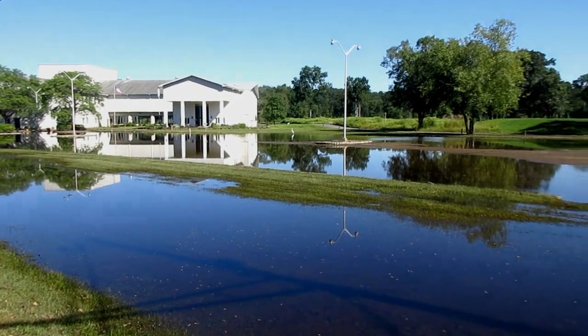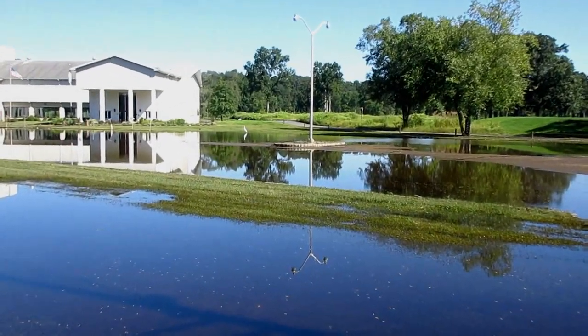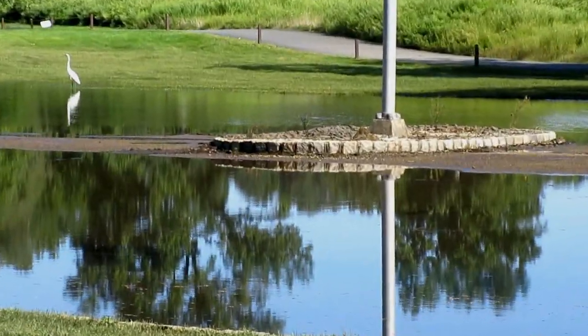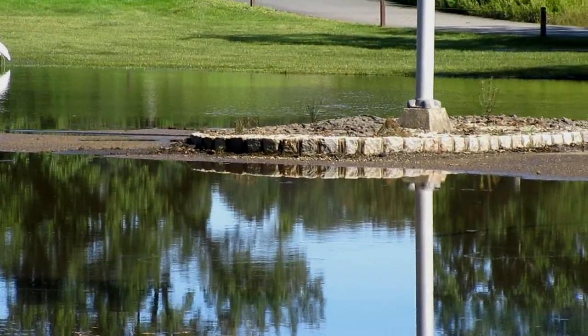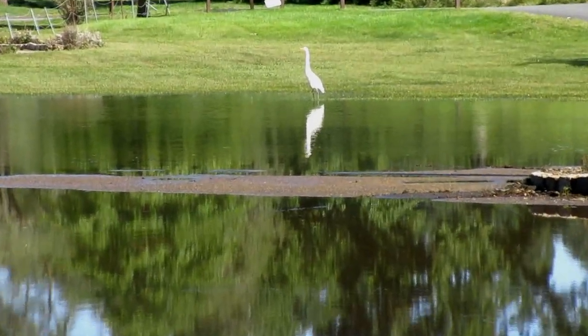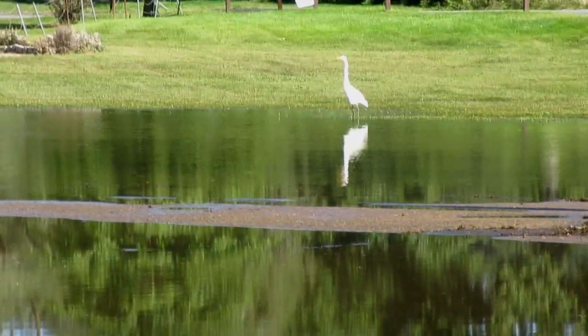Oh, look right out there. I just saw, wow, there's a heron out there. You can see his reflection in the water. Cool. There he is. Mr. Harry.